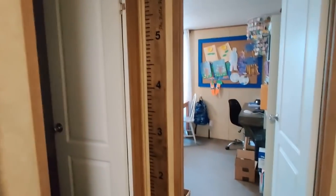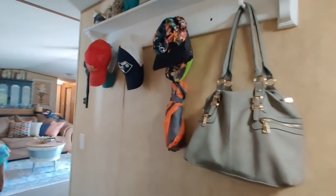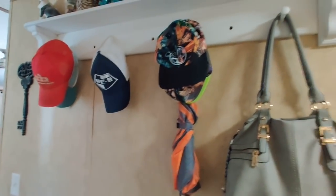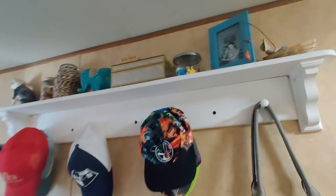So we have the schoolroom, bathroom, boys' room. And then in the hallway, we just have our little coat rack, which it's not even cold here yet, so no coats. Some of my little decorations up here. That's the day we got married.